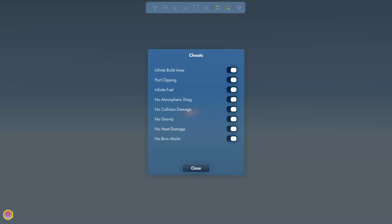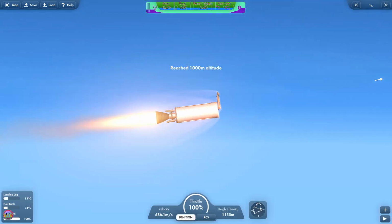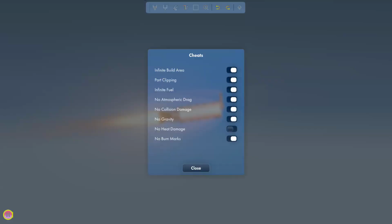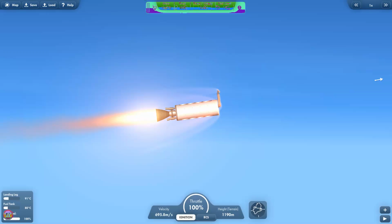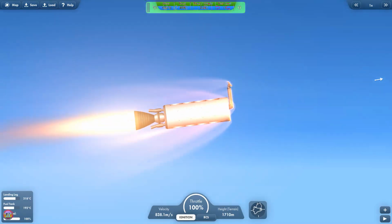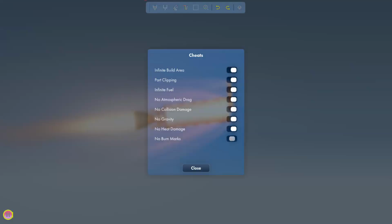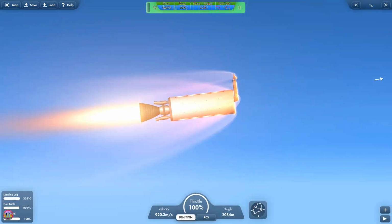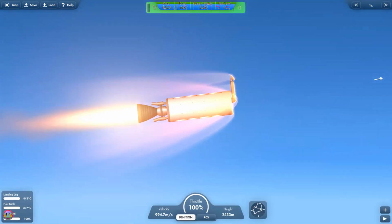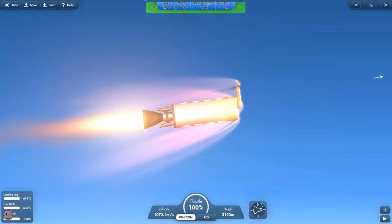We need to turn this heat damage off. Oh no. Go. Let's see what happens if I turn burn marks on. Nothing happens. Burn marks do nothing.